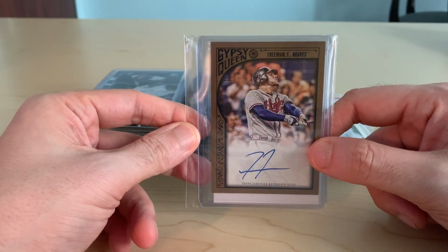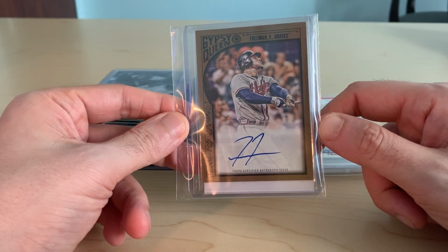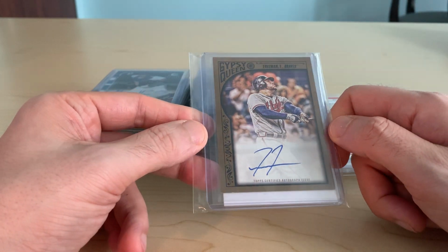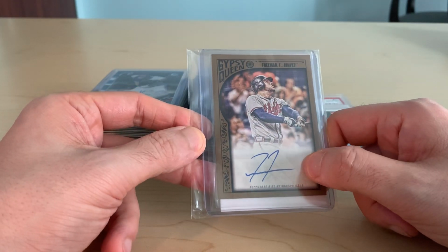So I picked that up. I want to say it was like $20, maybe $20. But I think it's good value. It's one that's going to go into the PC. I have a couple of Freeman autos, and I really love on-card autos.